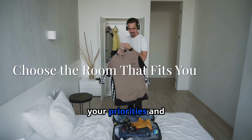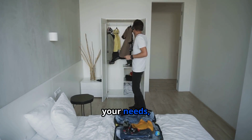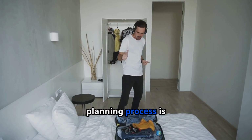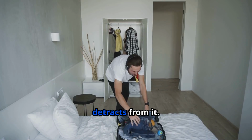By understanding your priorities and asking the right questions, you can choose a hotel room that fits your needs, budget, and travel style. Taking these extra steps in the planning process is the key to ensuring your accommodation enhances your trip, rather than detracts from it.